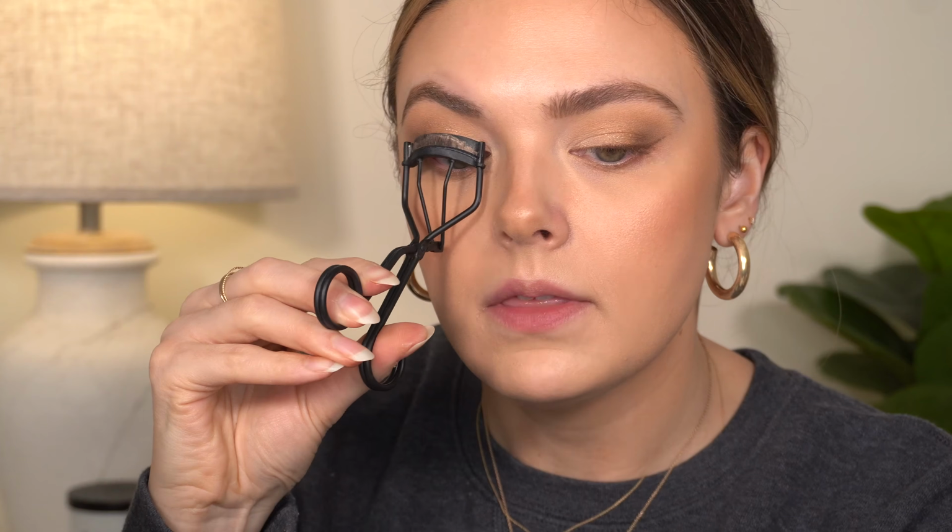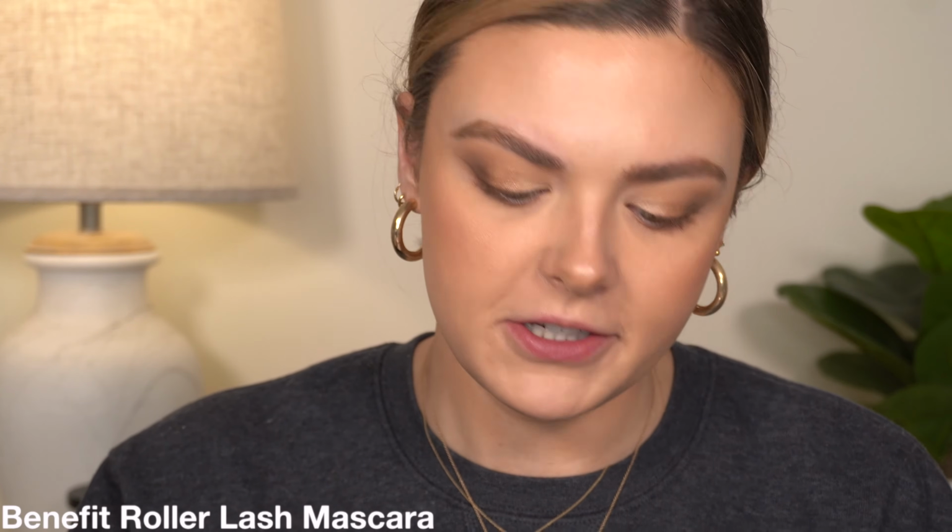So let me curl my lashes with my Surat Beauty lash curler. Yeah, this face makeup, you guys, looks really good. That IT Cosmetics foundation is beautiful. All right, let's do Benefit Roller Lash, my OG favorite.